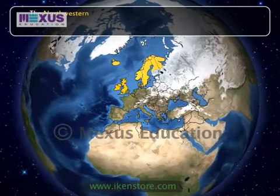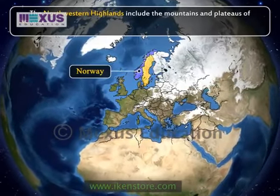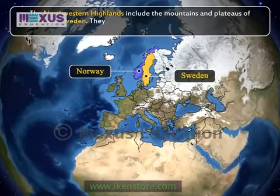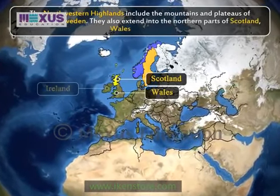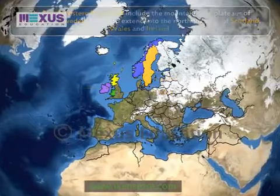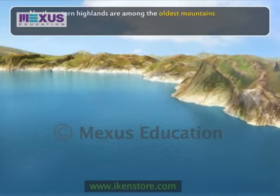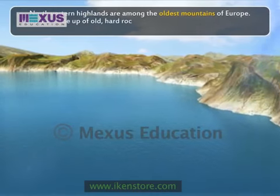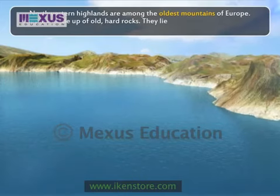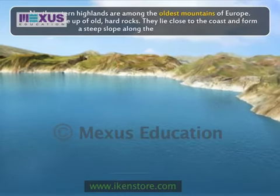The northwestern highlands include the mountains and plateaus of Norway and Sweden. They also extend into the northern parts of Scotland, Wales, and Ireland. These highlands are among the oldest mountains of Europe. They are made up of old hard rocks. They lie close to the coast and form a steep slope along the Atlantic coast.